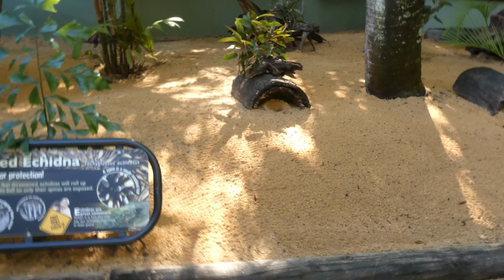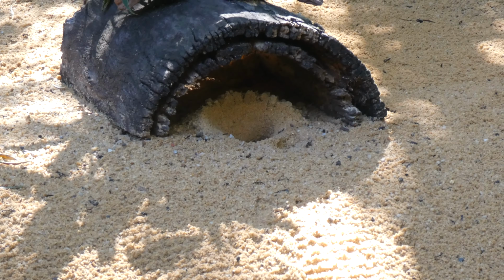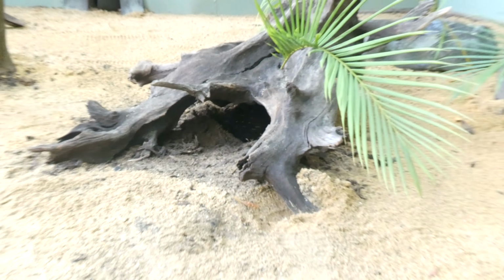We've made it to our first little exhibit, short-beaked echidna, and let's see if we can find any. I can see a burrow hole just in there. There is a little echidna sleeping in there. I think it might be a bit too early for them, so we'll probably go the opposite way tomorrow.